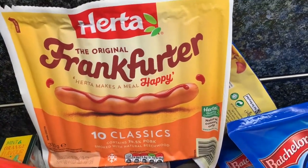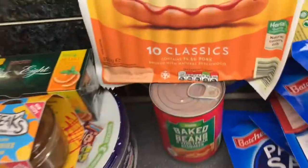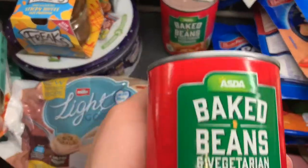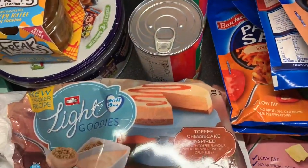Then, honestly, I couldn't believe it when I saw these. The baked beans with vegetarian sausages. Got two of them. They're £1.72 each. So, honestly, really, really happy and looking forward to trying them.